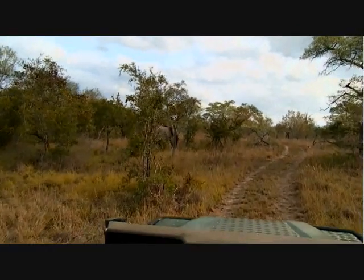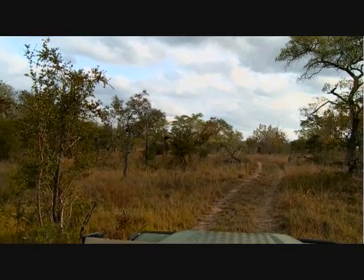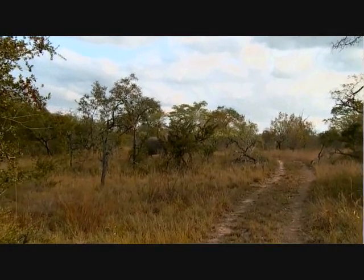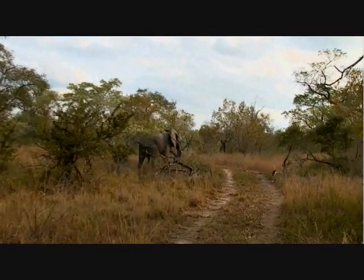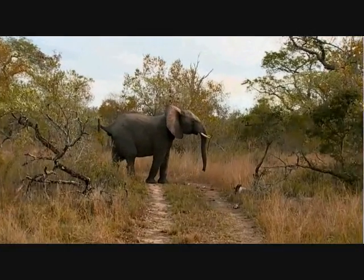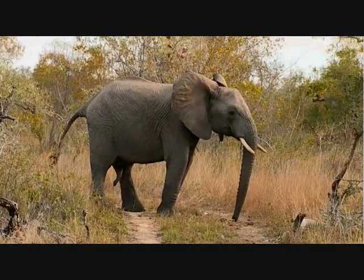And if he's heading off in that direction, hopefully the rest of the herd's off in that direction. So being a teenager, he might shake his head at us quite a bit, trumpet and make noise. He's just showing off like most teenagers, specifically teenage boys. There we go. Head up. He's reminding us that he's big and scary.